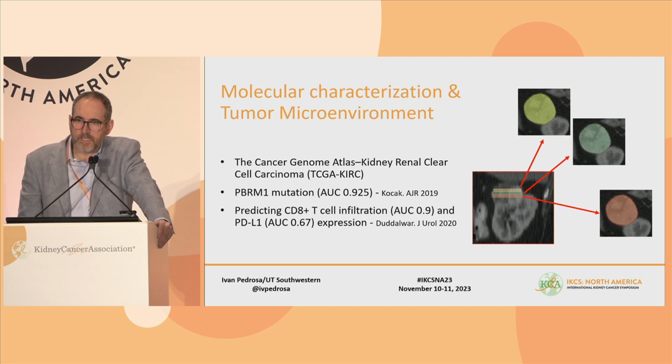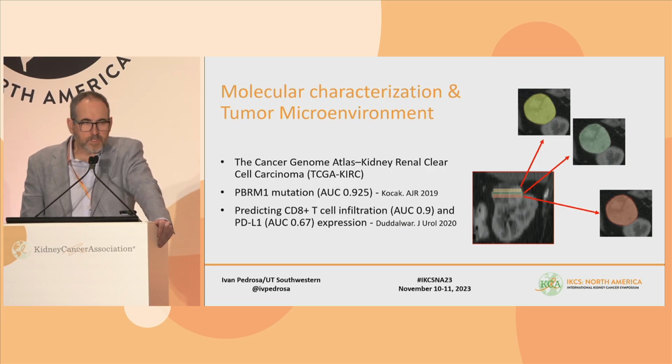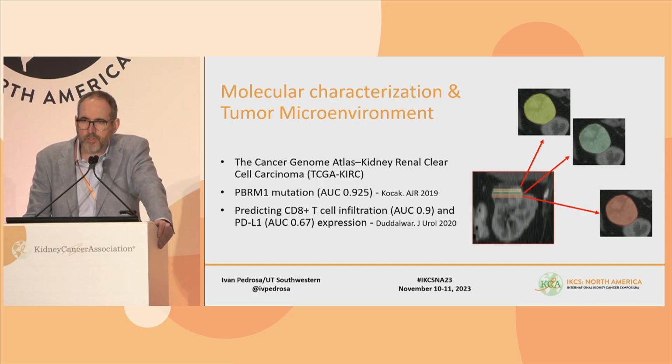Some are interested in looking more at mutations, for example, PBRM1 mutation detection from 0.92, or predicting CD8 T-cell infiltration, also 0.9. PD-L1, not as good in terms of really predicting the expression. Now, also important is that when we look at this paper, it's not always clear how the data curation is done for training and validation.